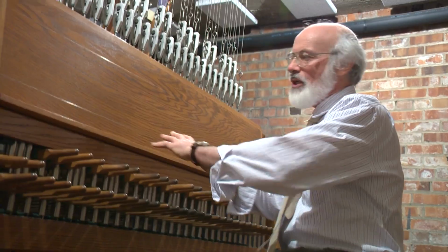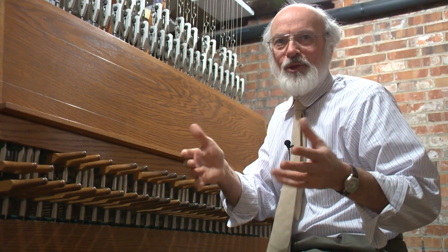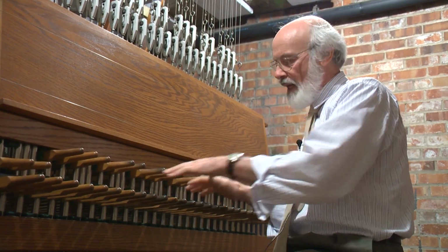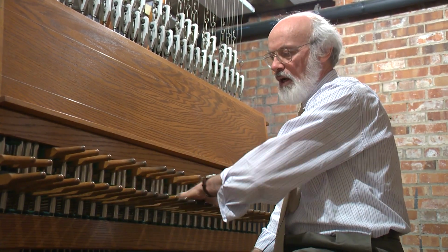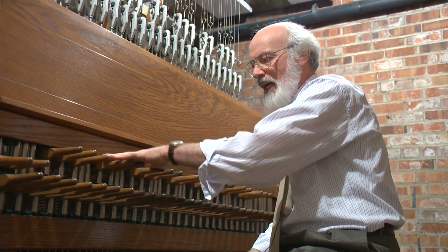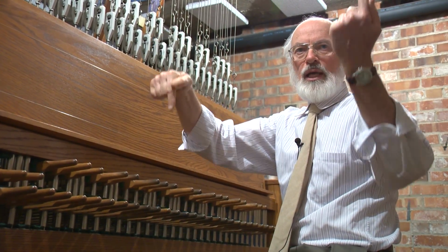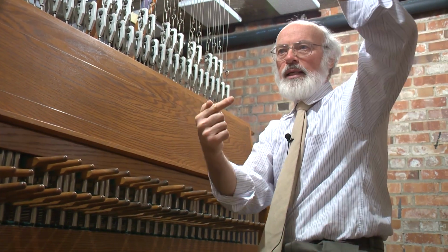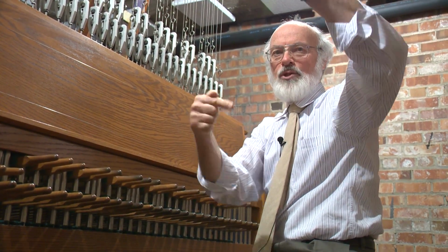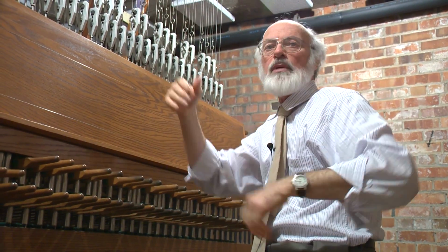Okay, this is called a keyboard because anything that you're touching with your fingers, a computer has a keyboard, piano has a keyboard, Carillon has a keyboard. These are like the white keys on a piano, and these, the upper row, are like the black keys on a piano. On a piano, you push a key down and the hammer strikes the wires. On the Carillon, you push a key down and the hammer strikes the side of the bell. So it's a very straightforward, simple connection between the two.